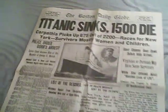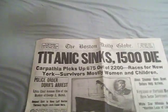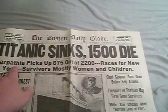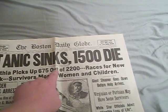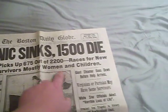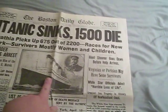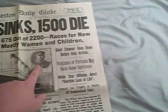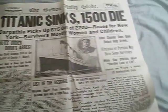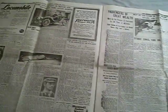This was a special that they ran that day. Titanic sinks, 1,500 die. Carpathia picks up 675 out of 2,200. Races for New York. Survivors mostly women and children. There's the Titanic. There's Captain Smith. I mean, there's a whole bunch in here. This is an amazing newspaper. This is really, really old. Very old. You probably wonder, how in the hell did you get a hold of this?